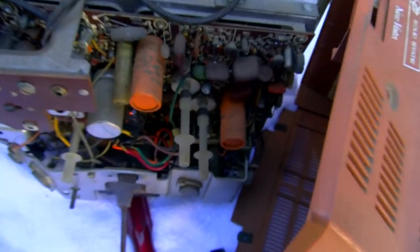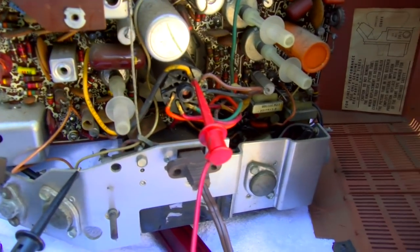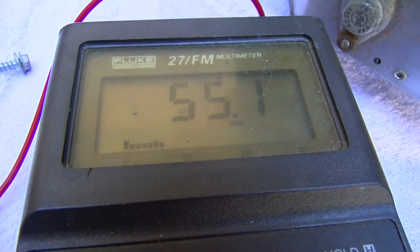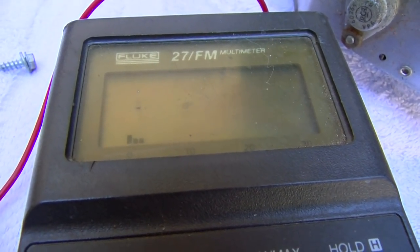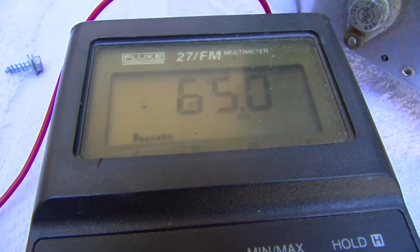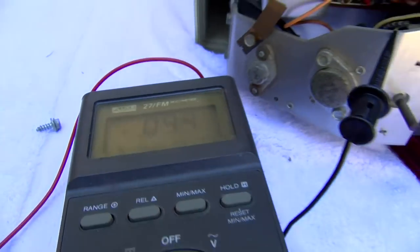I don't expect anything because the CRT is dead. So the yellow wire is a cathode. That should vary by turning the brightness control. And of course, the lower the voltage, the brighter the CRT. So that is in fact what's happening here. So that looks good. So with the brightness all the way down, we have 64 volts. With the brightness all the way up, we have no volts.